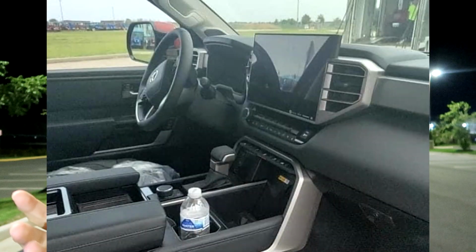So let's go over what we actually are looking at. Like Rob Motive said, it looks like they got a good deal from Best Buy and they just slapped the biggest tablet that they could find. In my opinion, it looks pretty good. It doesn't stick out as much as other vehicles. I'll talk about that in a little bit. It looks okay. In my opinion, it doesn't look too bad.